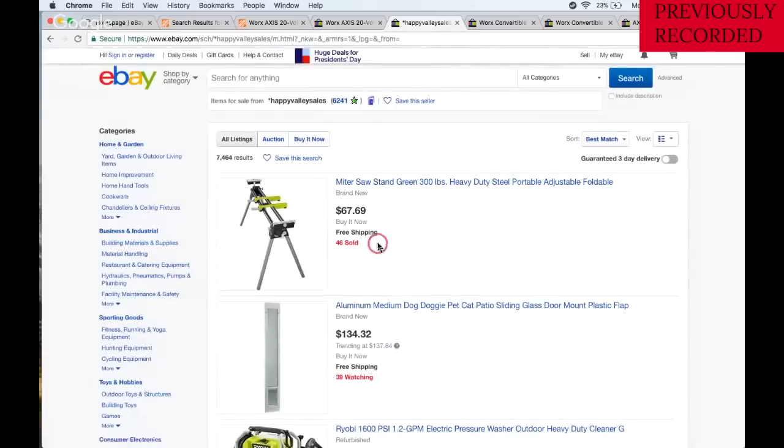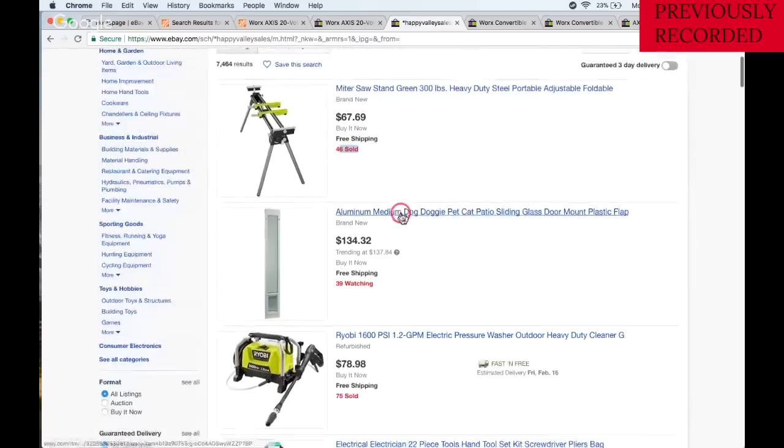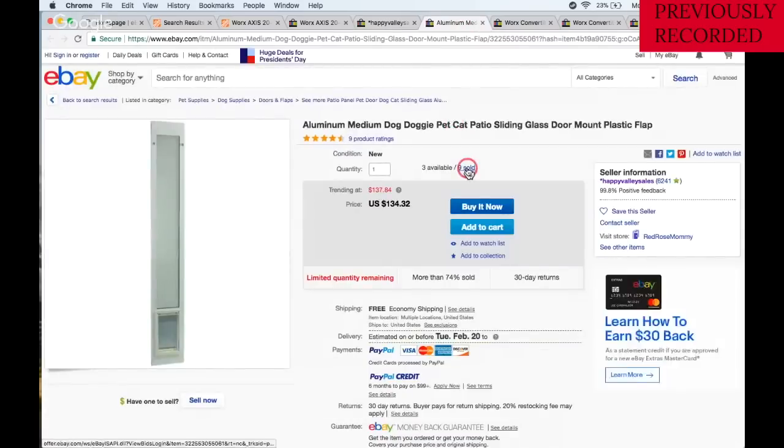Look at this, 46 times he sold. Look at that. So this would be an awesome one to drop ship yourself. This one says the watchers is 39, but sometimes, even though it says the watchers here, if you open it up, it might tell you that it actually sold. Yeah, this one sold 9 times. Oh, wow, look at that. $134 item sold 9 times. So imagine that you had that in your store.